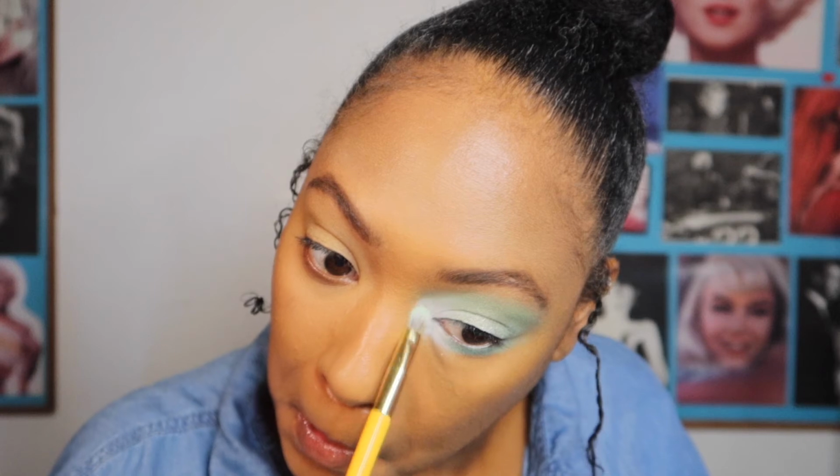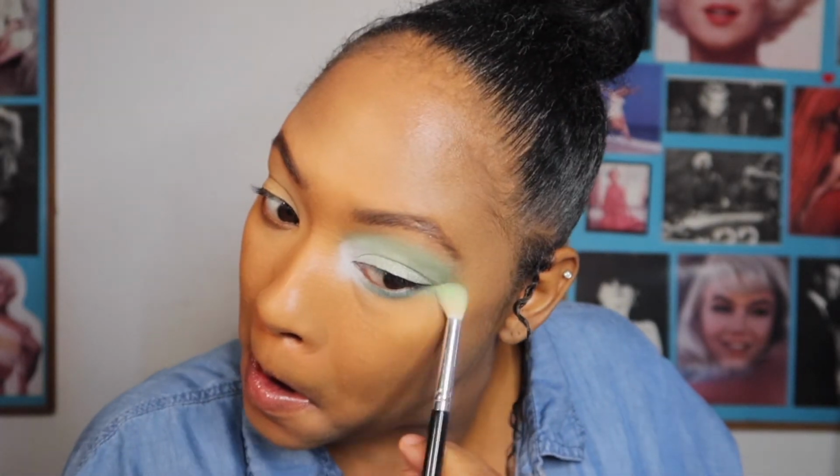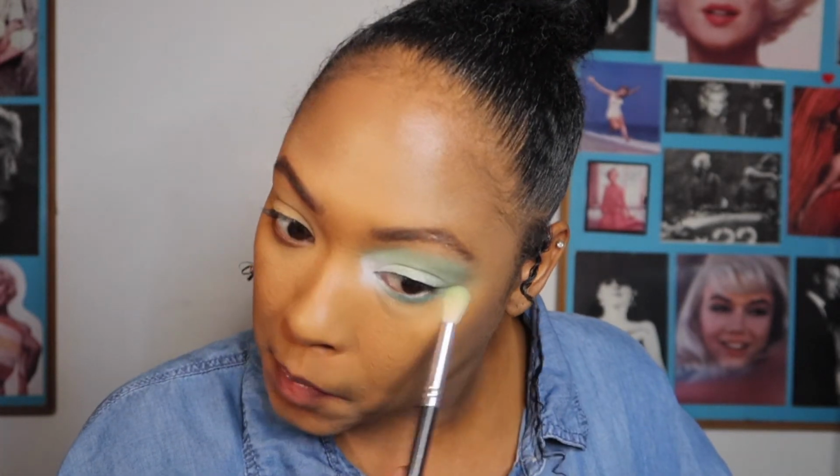Clean off my brush again. Go back into Abbey, and just make sure this is all blended. Wow, that is something. Okay, so this is kind of where we're at. What I'm going to do, actually, is also take this fluffy brush and blend this out. I'm going to keep it matte on the bottom, I think. Wow. Very bright, but I am feeling it. Wait until I add some liner, add some mascara, and we'll wrap up this look. So I will be right back.